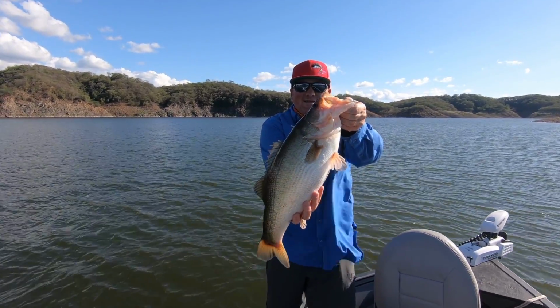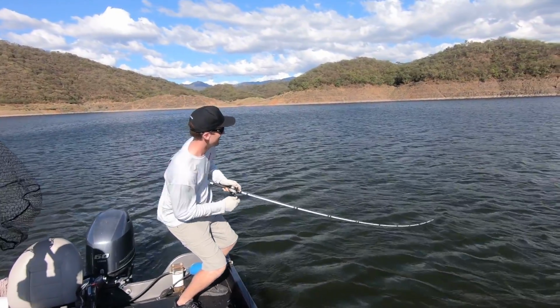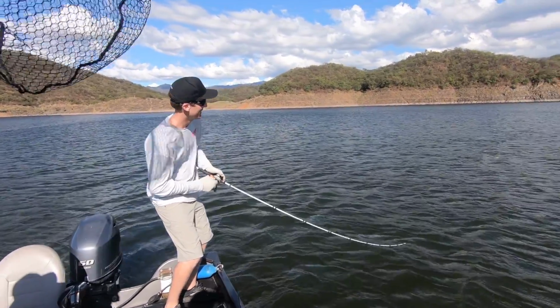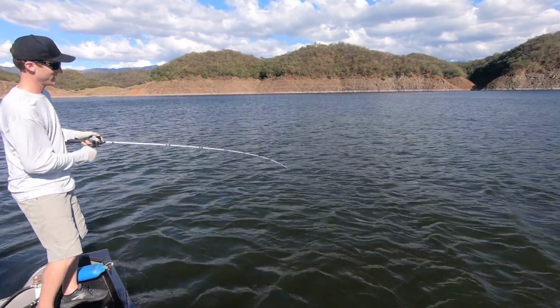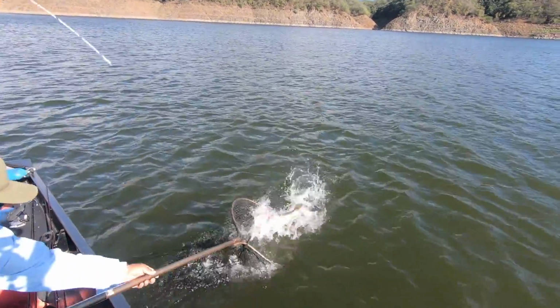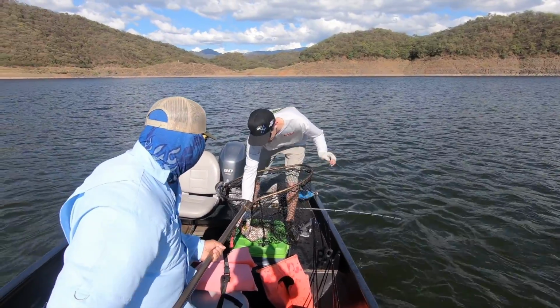7-3, baby. All right, Brandon's cranking off the back of the boat with his Yo-Zuri crankbait. He's got him a nice fatty. Look at this, that's a great fish. On the Yo-Zuri crankbait. Another good one. I love a good deep crankbait. Oh my, that's an absolute pig.